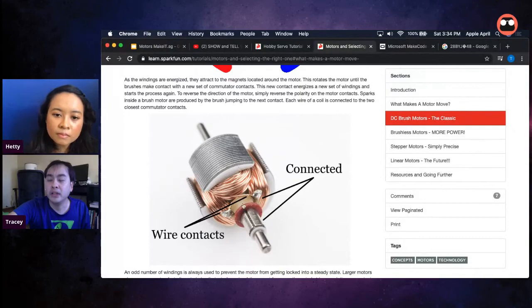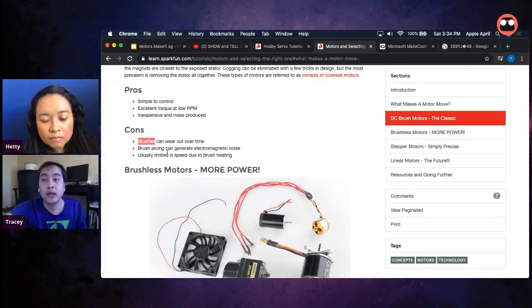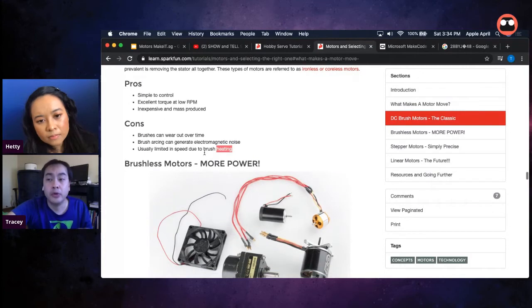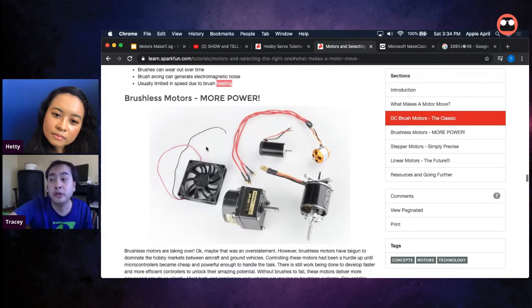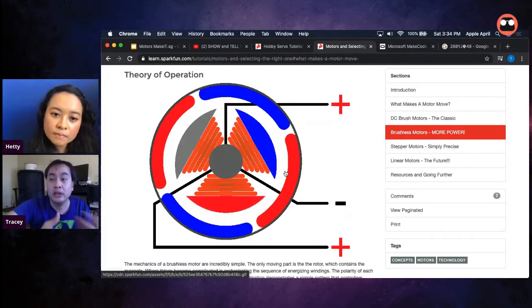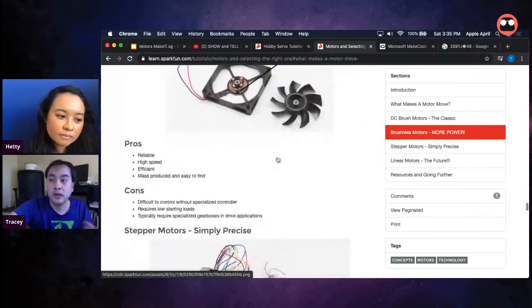Because you have these brushes here, you have some problems that you can wear after over time. You can generate all this heat because of the friction that's involved, as well as noise and stuff. So obviously, advances and improvements were made, and they can create brushless motors so that they overcome all those negative points. They are able to move in a different manner, without needing those brushes to contact, and therefore not having those other problems.